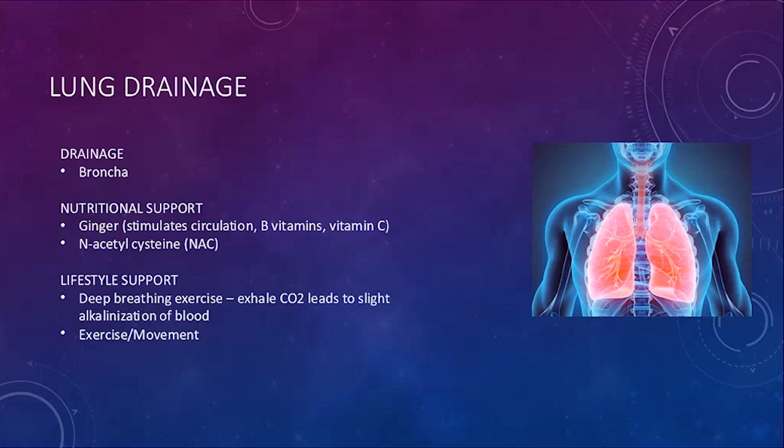So again, we're not working on the lungs right away. Those are secondary emunctories, so they're not our primary. So we've got to make sure that the liver, kidneys, and lymphatics are working well, and then we work on the lungs. And one of the great remedies for the lungs is the broncha, and it just helps to move that toxic load out of the extracellular space of those lung tissues. And supportive-wise, ginger and then NAC is also a good one for helping to support lung function as well.